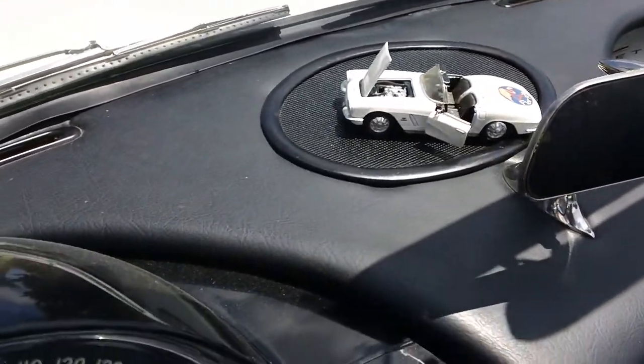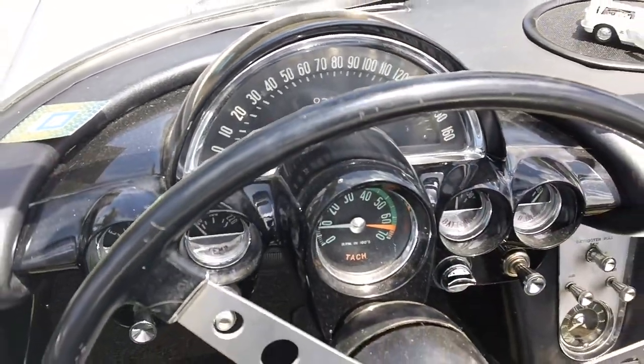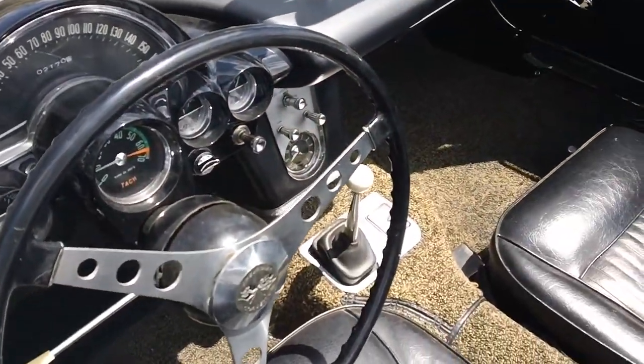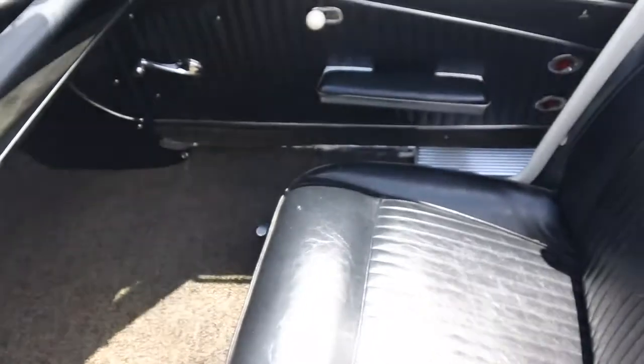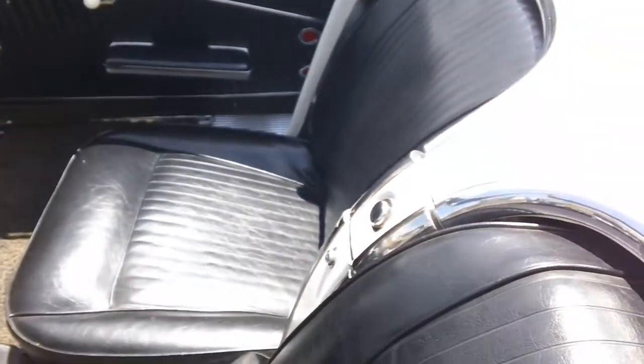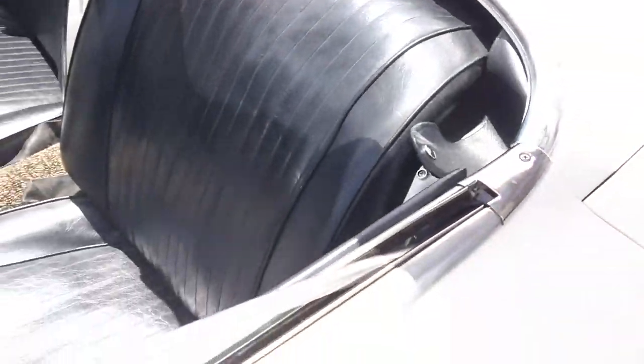160. Yeah. 2,000 miles. Very nice. Interior looks really good, Leo. I like the Berber speckled carpet. That's all stock of 62. Nice. Everything. And the top is in there, I guess. That's nice.